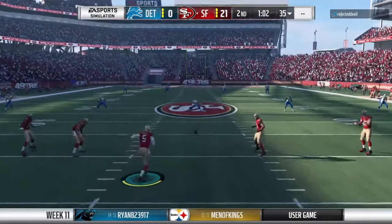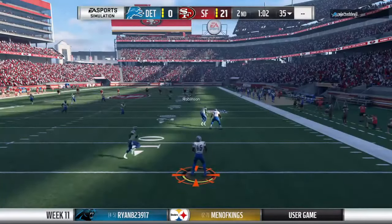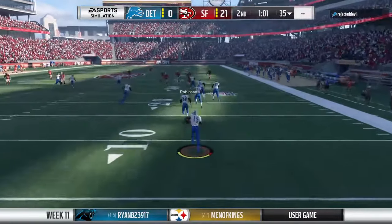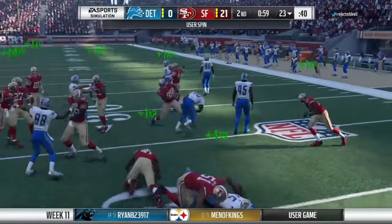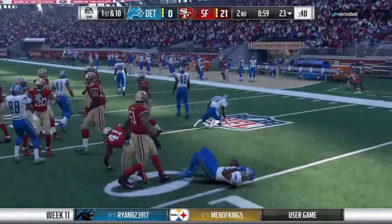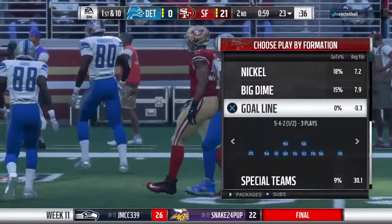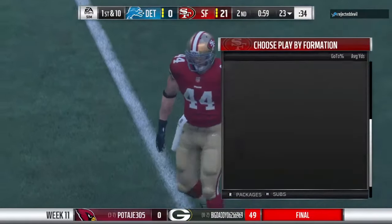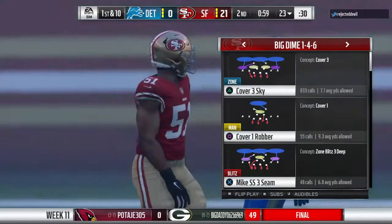The punter Pinion now to kick this one away. This one fielded at the 5, and he'll bring it a few past the 20 to the 23-yard line. And Detroit getting set to go now. In some dangerous territory, you're already down 3 scores. A 3-and-out here or an inability to put any points up, this one might be over by half.